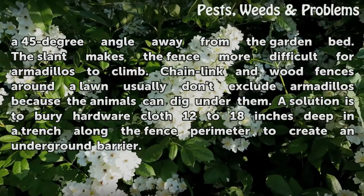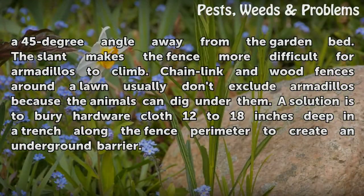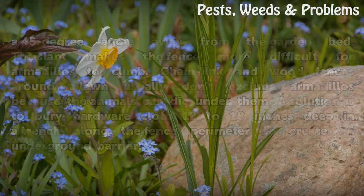Chain link and wood fences around a lawn usually don't exclude armadillos because the animals can dig under them. A solution is to bury hardware cloth 12 to 18 inches deep in a trench along the fence perimeter to create an underground barrier.